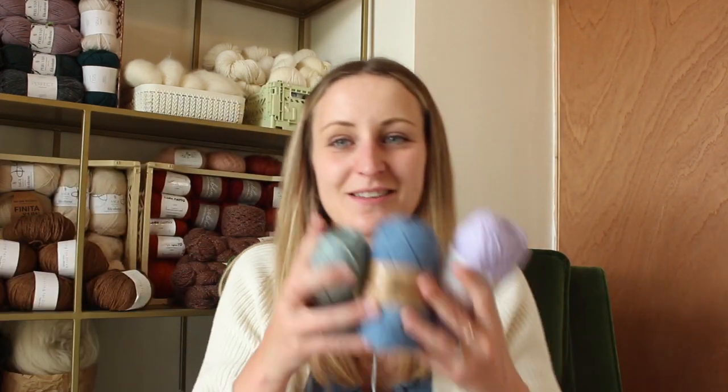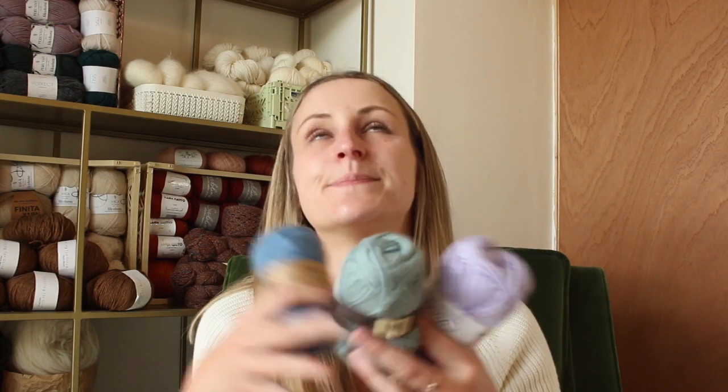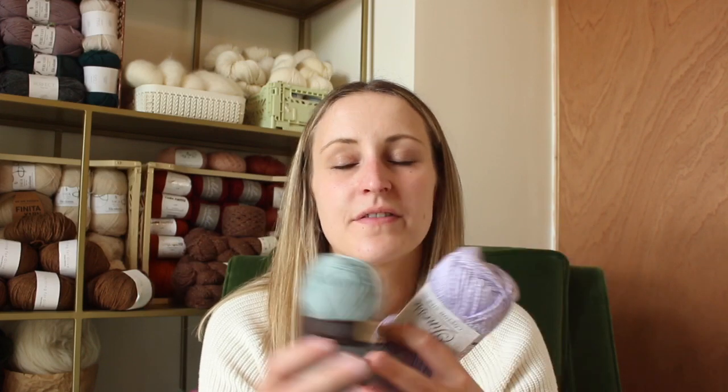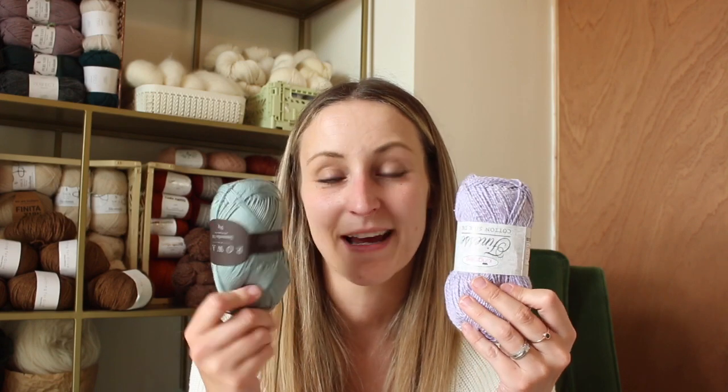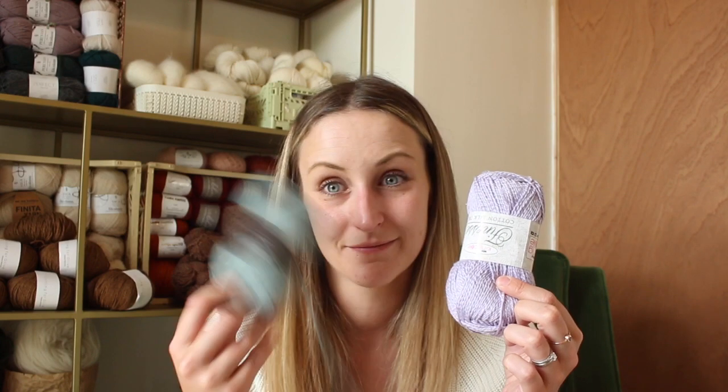Oh, I didn't mean to do a little summer yarn comparison for you here. So this one is definitely the driest, but still soft. This one is really soft. This one, I think these are actually quite similar, and considering this is 100% cotton and this has silk in it, that says a lot about this one.